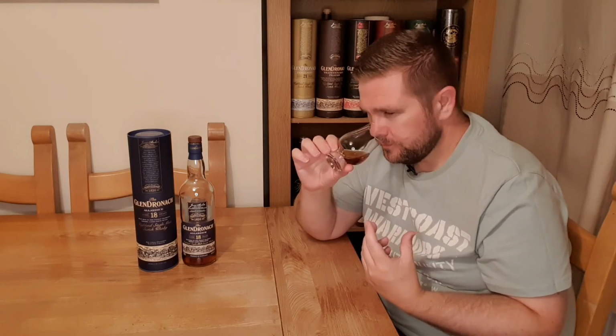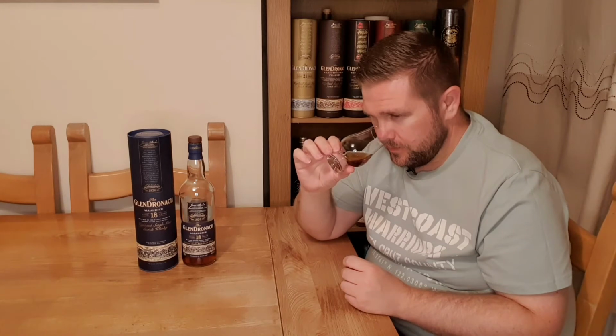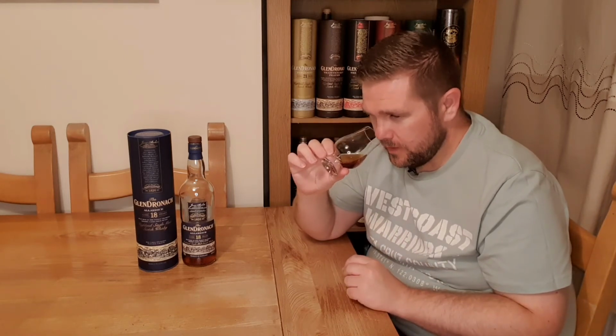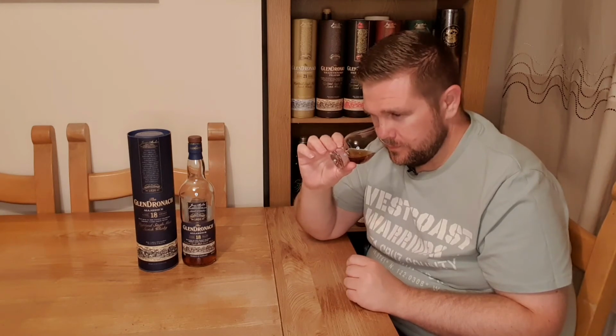I'm getting dark stone fruits, and then that's turning into flapjack and golden syrup, and then there's a buttery biscuit note, which is really quite nice. And then I'm getting more dark fruits like dates, and then muscovado, brown sugar, and that reminds me of a rich fruit cake as a combo. It really is nice. And there's even a hint of mulled wine and candied orange. Yeah, it really is nice.